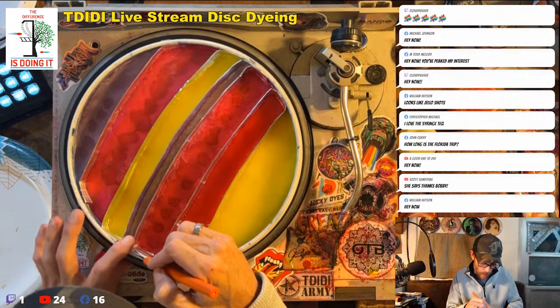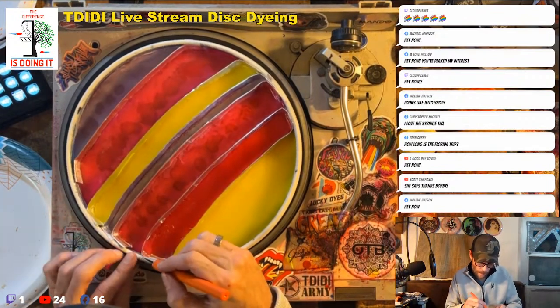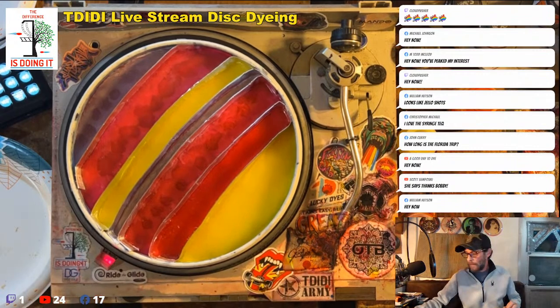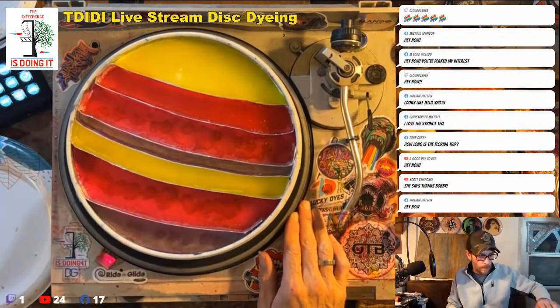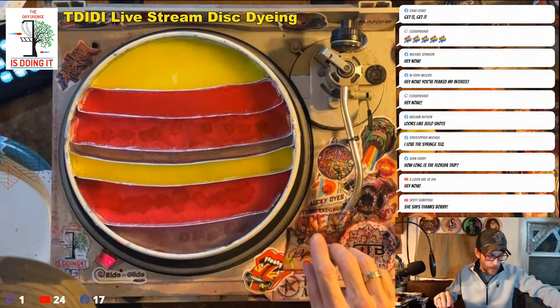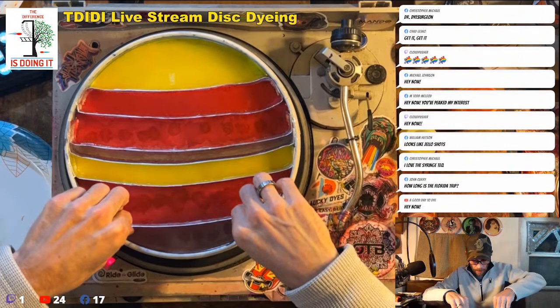Oh, come on now. Okay. I think I got him. How do you feel about it, James? Alright, here we go. Let's start pulling these suckers. I'm gonna make sure that my little button pusher thing does not get hit with clear glue, covered in dye.